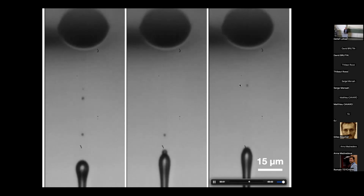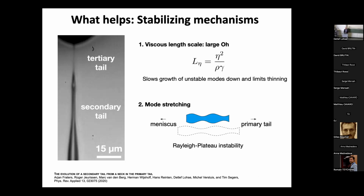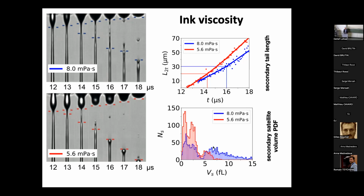So you want to make these tails as short as possible, and how to stabilize them. One is to go to more viscous ink, so larger Ohnesorge number, and this slows down these unstable modes. Another method is to play with the mode stretching to stabilize this, and I show that this works here. So here we have playing around with the viscosity. What I measure is the length of the secondary tail here, from here to here, for two viscosities. And you see that this higher viscosity up here is better because this tail is much shorter, producing less mist. So here we improve the situation by going from 5.6 millipascal seconds to 8 millipascal seconds. And this leads then to much fewer droplets, therefore to less contamination.